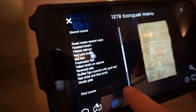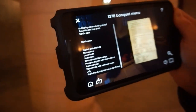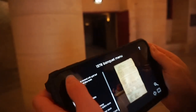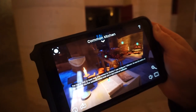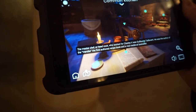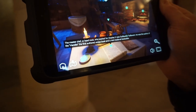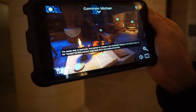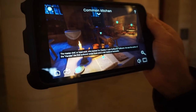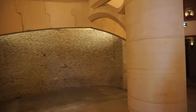The courses aren't like now, it's like a bunch of meat and sides over three courses. And then the other paper on the table showed that the chef for the king at the time was the author of the first cookbook. Wow. Charles V's chef made the first cookbook, and it was a medieval bestseller. So how cool is that, that all of this kind of stuff was prepared here?